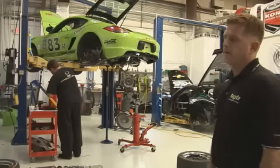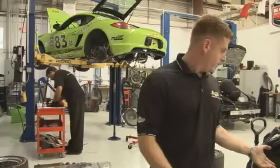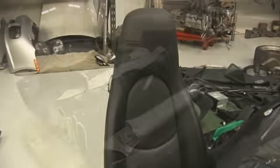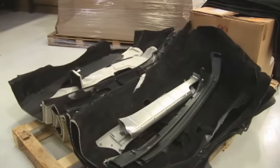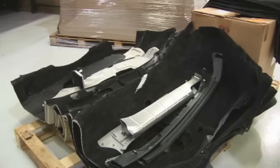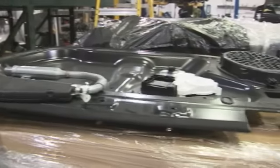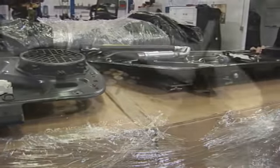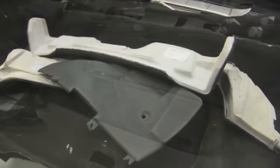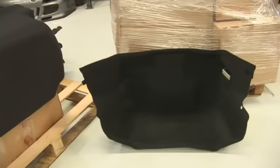When you're done removing all the unnecessary interior components, carpets, plastic trim pieces, we box them up. You can see here I have a perfectly good pair of Porsche seats that we're going to sell to somebody on the internet. Everything else in terms of carpet and plastic trim will get boxed up and shipped out. As you can see over there on a pallet, we have things like door panels, trunk panels, interior carpeting, cup holders, interior door trim pieces. For the most part, about 70% of the interior gets thrown away, used, sold, or just recycled.